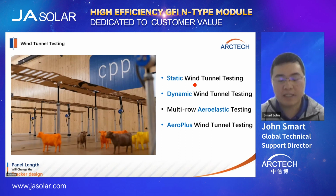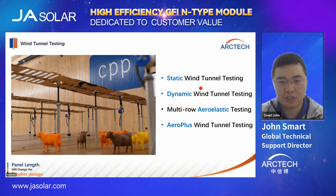And since the size of the panel changes, the data itself will need to be refreshed, because the data has its limits. Most of the wind tunnel testing data has its limits. Before, the limit was a 2-meter panel, and now we are talking about 2.4 or 2.5 meters. So the limits of the wind tunnel testing need to be refreshed. So we have to do lots of wind tunnel testing again to obtain the large size panel data.